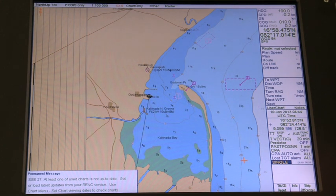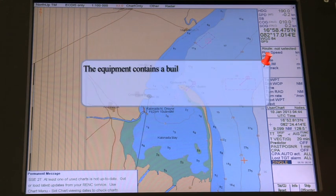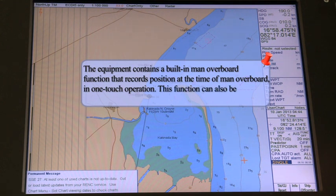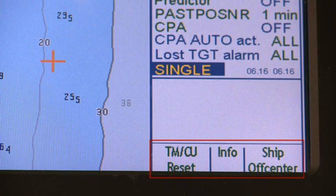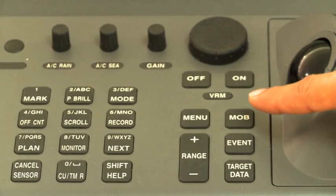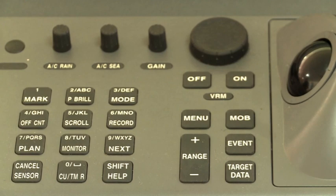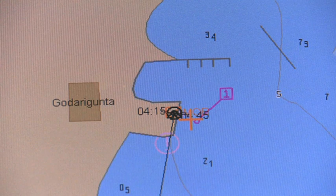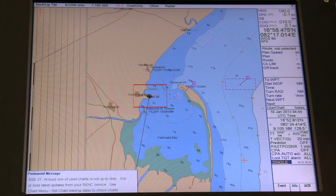Man overboard function. The equipment contains a built-in man overboard function that records position at the time of man overboard in a one-touch operation. This function can also be accessed with the mouse. Spin the scroll wheel to display Event, Info, MOB in the mouse functions area, and then click the right mouse button or simply press the MOB button on the control panel if available. This records the MOB position in the logbook, and the MOB mark is displayed on the screen.